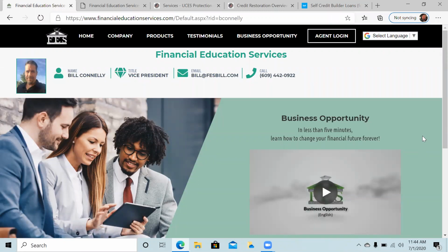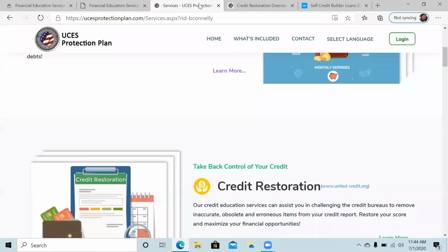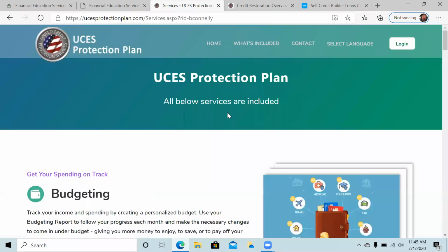Hey, does anybody need a secure credit card? Give them your link. Hey, does anybody rent and need to get that on your credit report? It can really boost your score. Give them your Credit My Rent link. So know your business opportunity website and then know your products website. Very important.